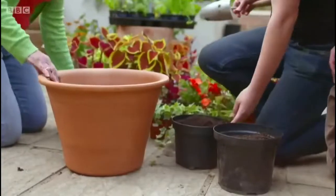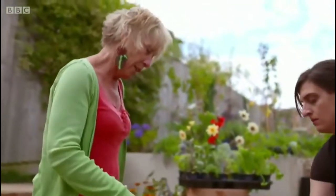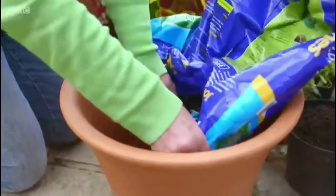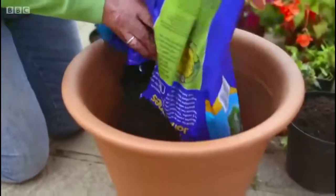Shall we do the shade? Yeah. These are new terracotta pots, but they've been soaked thoroughly, and it's really vital that you do that. Because they're porous, if you haven't soaked them, they'll pull all the water out of the compost and your plants.